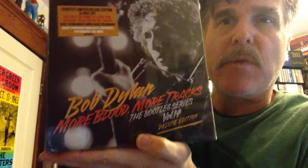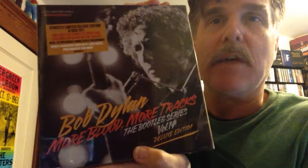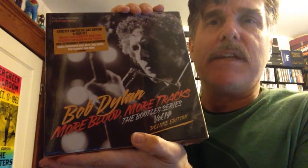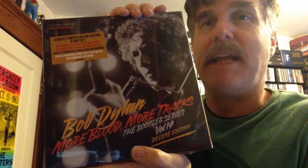In case you're not familiar with the Bob Dylan bootleg series, it has been ongoing for a number of years now, where they've been releasing previously unreleased Bob Dylan tracks in increasingly deluxe box sets. Initially, the bootleg series was a couple of CDs, maybe 3 CDs, but now it's 8 CDs or more. So this one is the latest, and I'll read you the hype sticker.